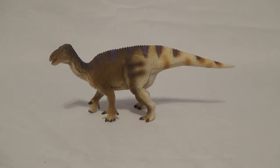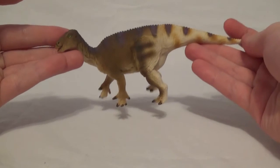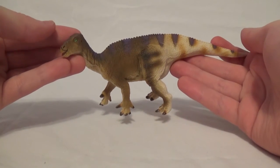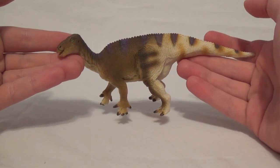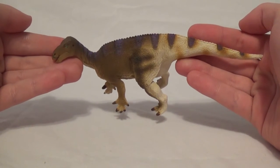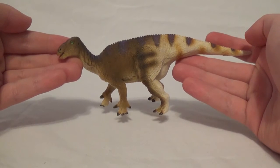So in terms of scientific accuracy with this figure, Safari Ltd, you've done a phenomenal job once again. In my opinion, you've captured the beautiful essence of this Cretaceous herbivore perfectly. Not only is the sculpt true to its latest reconstruction, but the color scheme is both realistic and vibrant at the same time. It's an absolutely beautiful model, so fantastic job once again, Safari Ltd.